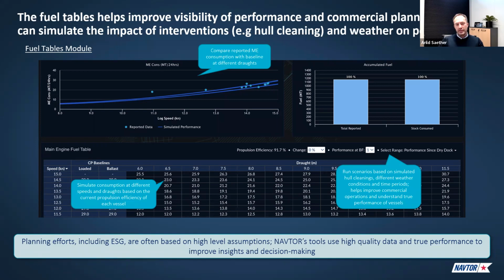So in this solution, you can simulate consumption at different speeds and different drafts based on the current propulsion efficiency for each single vessel. You can also run scenarios based on simulated hull cleanings, different weather conditions, and different time periods. And you can also predict, let's say, 3 or 6 months ahead in time, based on the current trend of propulsion efficiency your vessel has. So again, this tool will help you to improve the commercial operations and also to understand the true performance of each single vessel. So using this tool, you can improve the fixtures by doing these different types of simulations.